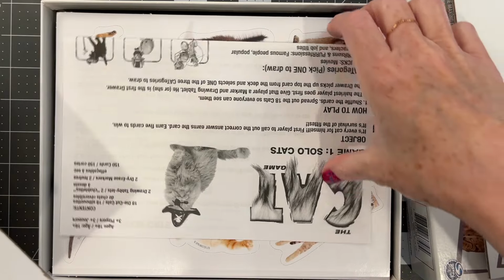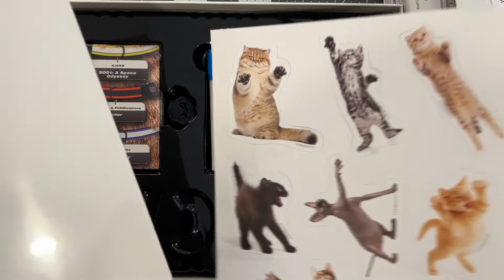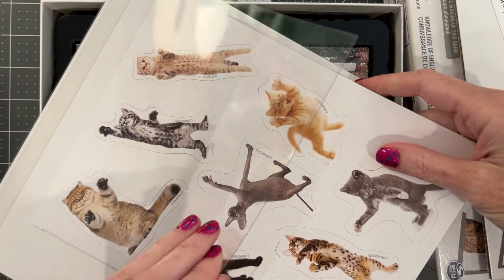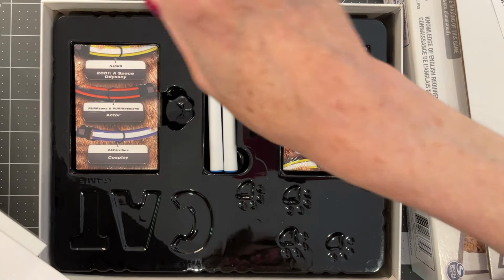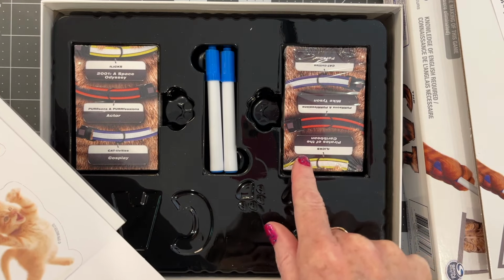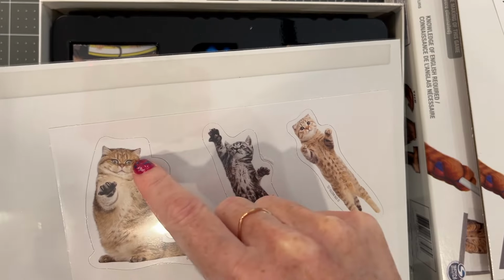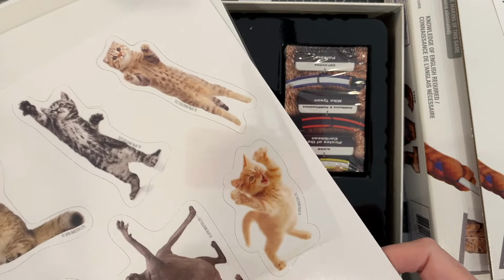I guess because you're competing on teams. And then you punch out these caps. And I think you can use more than one at a time if you needed them for your scene. And you choose a card, and it says like, movie. Pirates of the Caribbean. So you'll use a dry erase marker and you'll turn your cat into a pirate from the movie. And the other team has to guess. So it may be extremely hilarious. It may be extremely difficult.